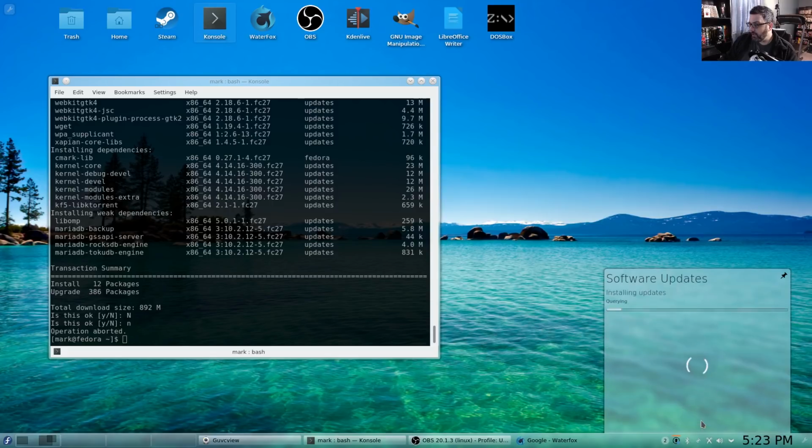So let's try again. So it's trying to install libDVD CSS update, and for some reason it's not able to. So I'm going to unselect this one. Again, I can't really tell if it's unselected or selected. The buttons are so tiny. And I'm going to do install updates again. We're going to try again.